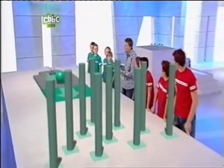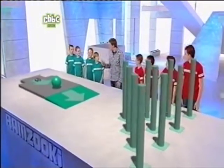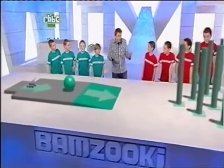OK, teams, our second contest is Zook bowling, which is kind of like 10-pin bowling, but without those horrible, uncomfy shoes. And the aim of this one is for your Zook to have 2 goes to knock down as many of these pins as possible. The team that knocks down the most is going to be the winner.